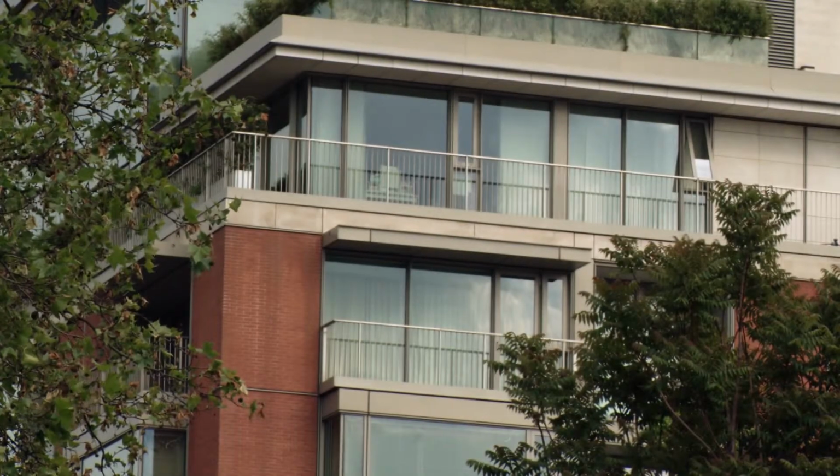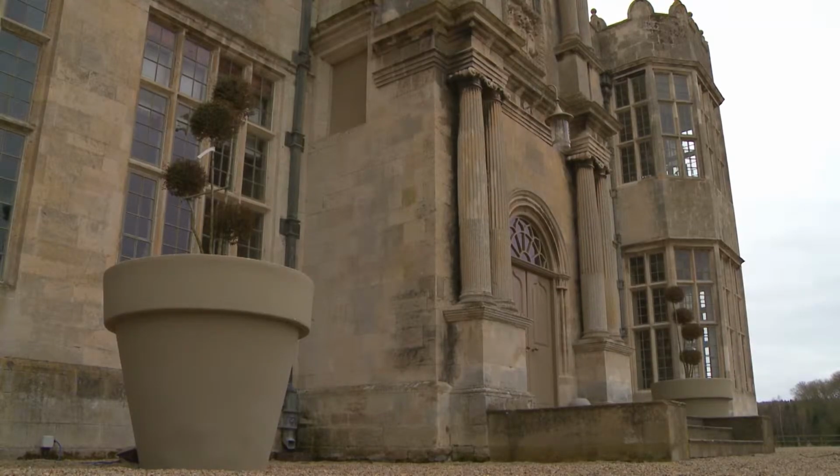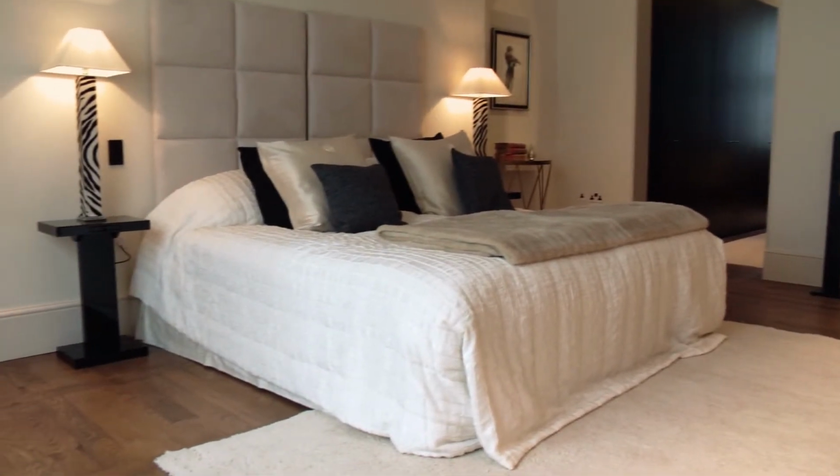In terms of the type of property that we let for you, we can let anything from a small studio apartment up to a 5-6 bedroom townhouse or a big country property. It really does depend on the quality of the property as to whether it's really going to suit the needs of the tenants, the type of tenants that come to Savills. So it really doesn't matter whether it's a small property or a large property.